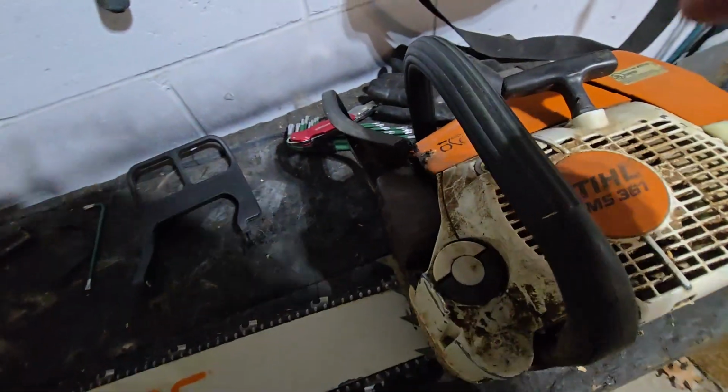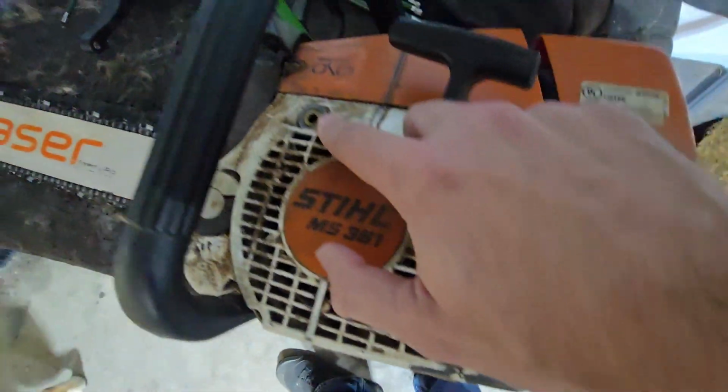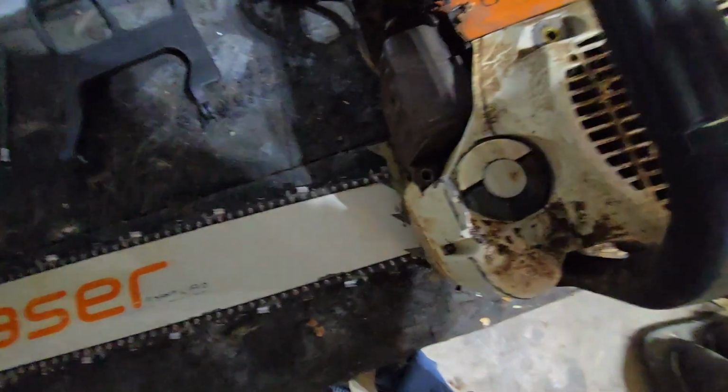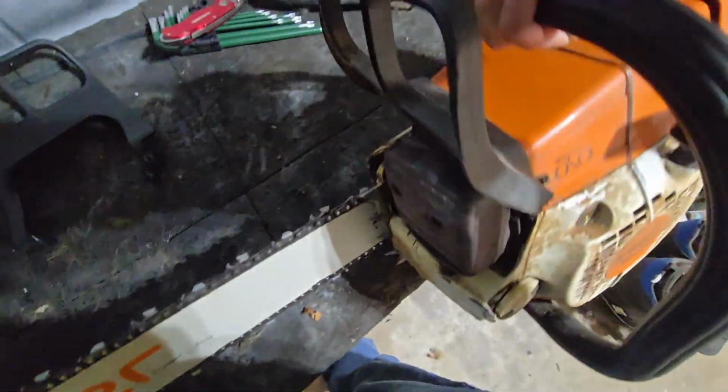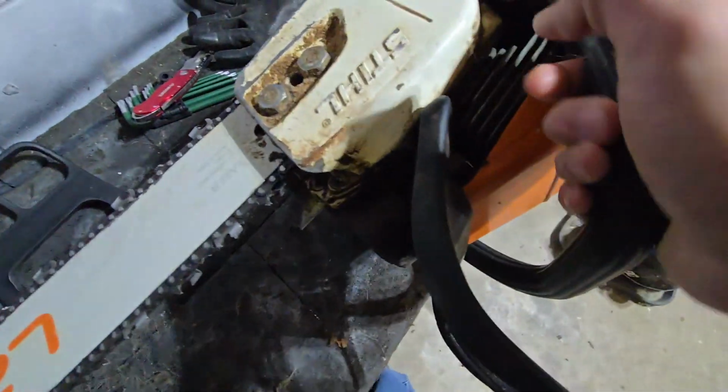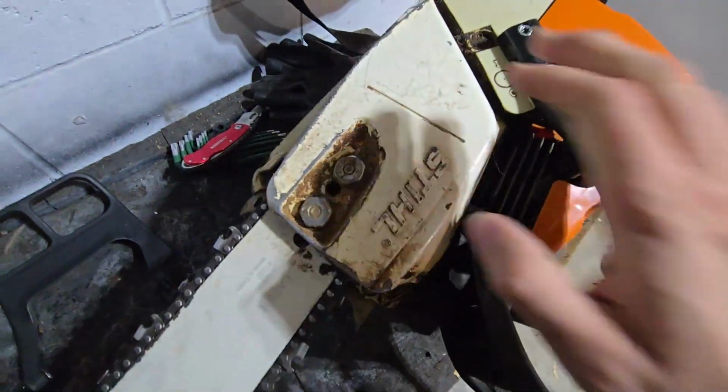So yeah, I already took this one off. So this one right here is already removed, which is great. And then, of course, I actually thought this was going to be quick. We turn this thing over, and we've got to take off the chain brake. Or not the chain brake, the chain cover, whatever this thing is.